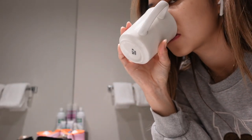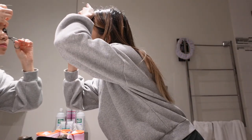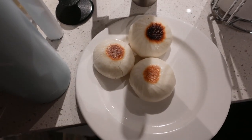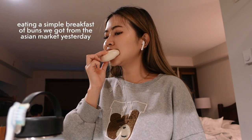Good morning. It is day one of a ski trip. Did not sleep too well last night, but we're gonna hit the slopes anyway. Got my coffee. I'm halfway through my makeup. I have no eyebrows on. We're all ready. See you guys on the slopes.